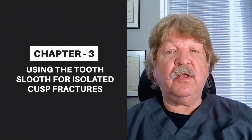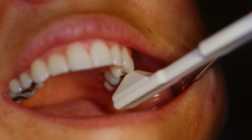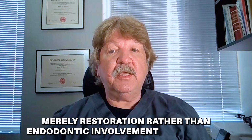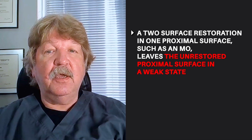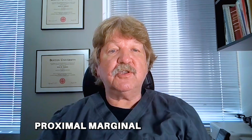In cases where a single cuspal fracture is suspected, the Tooth Slooth is used to isolate that individual cusp. In combination with the transillumination, we can sometimes try to see and determine the extent of the fracture and whether merely restoration rather than endodontic involvement is necessary. In many cases, a two-surface restoration in one proximal surface leaves the unrestored proximal surface in a weak state. Occlusion in the central part of the tooth flexes the remaining cusps. We can often see a hint of this in the remaining proximal marginal ridge enamel.